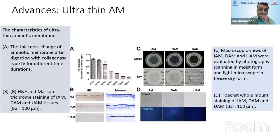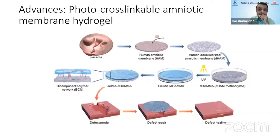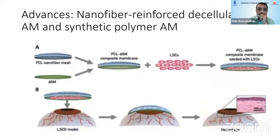We have ultra thin amniotic membranes available today, which help in epithelial growth in a better way and also give transparency to the cornea. These are photo cross-linkable amniotic membrane hydrogels, which give good tectonic support, and they have been used in surgical indications. And this is a nanofiber reinforced decellularized membrane and a synthetic polymer amniotic membrane, which helps the limbal stem cells to grow better because they are retained well. The membrane is retained well in the eye, and the stem cells can grow.